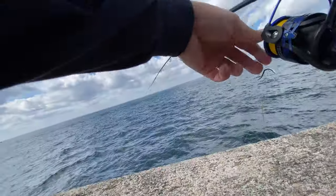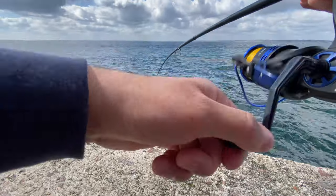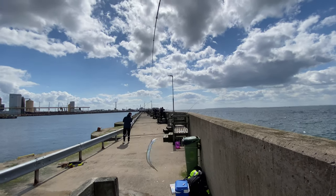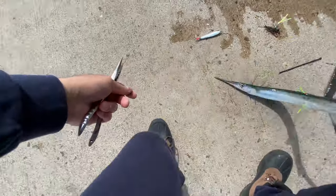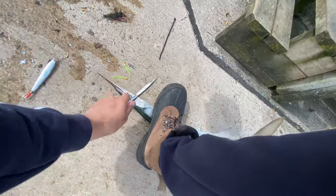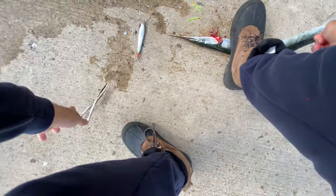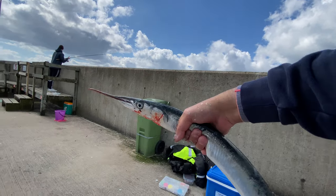On. Oh, that's a fat one. Jesus, that's a giant. Holy, that's a giant garfish.